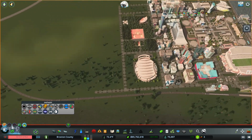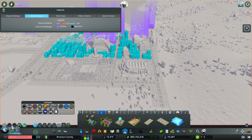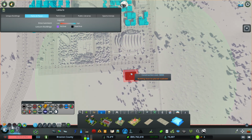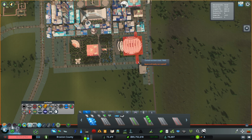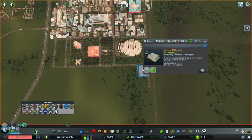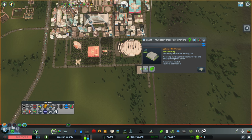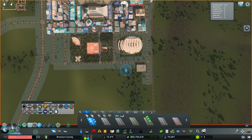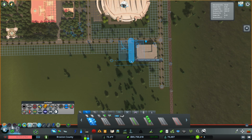Then the basketball arena is over here doing its thing. I am going to throw in some more parking for that dude. Let's bring it back here. Let's actually... Where's that road going to go? Right there? It doesn't quite fit. Of course not. Alright, fine. We will put it here then. And this will just be a longer road. I kind of want to get 2 parking garages back to back. So maybe we will have a slightly longer section.